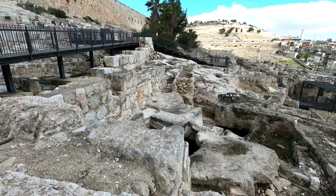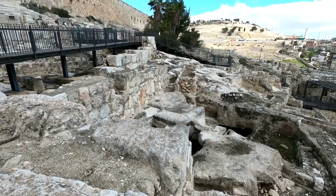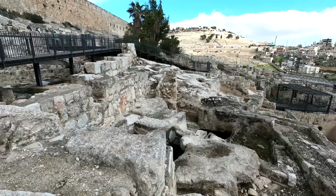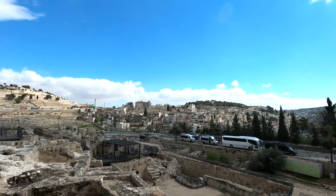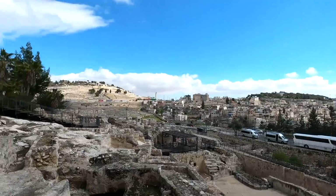And for a reason, because these money changers used to change the Roman denarii into the tire shekel, because in the temple, the high priest would not accept the Roman denarii because it was not made fully of silver, but the entire shekel was made of silver.